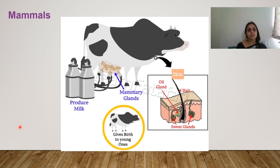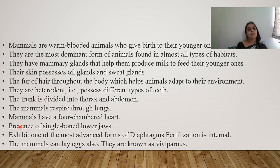Coming to the next class, mammals. Mammals are warm-blooded, homeothermic animals who give birth to their young ones. That is one of the unique things. They directly give birth to young ones, so they are viviparous. They are the most dominant form of animals, found in almost all types of habitat. They have mammary glands which produce milk to feed the young ones. Parental care is also well developed.